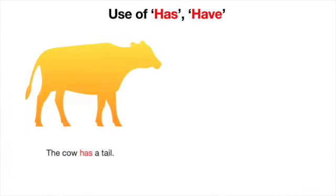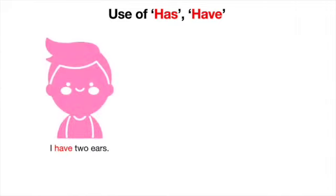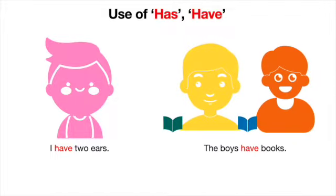The cow has a tail. He has a pen. I have two ears. The boys have books.